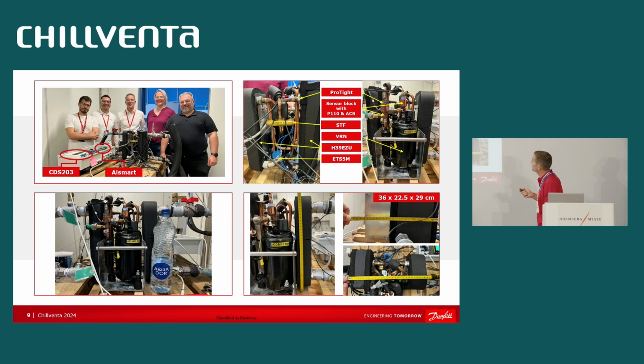So here we are making a reversible system, which is, in other words, conservative, because if the system was a heating-only system, we would have much less piping and no four-way valve. So this is a harder challenge. The compressor here, the two heat exchangers. As I said, this was a reversible system.